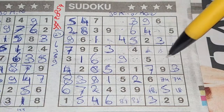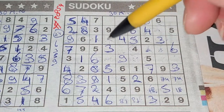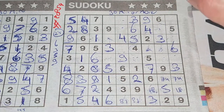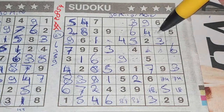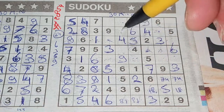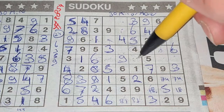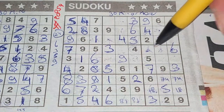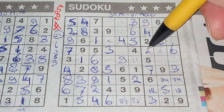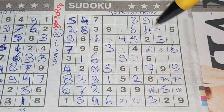Alright. 2 numbers left in the third row for the numbers 8 and 7. No, I cannot fill this yet. Wow. How about those 2 numbers? 1 and 7. No. 8 and 7. How about here, the 1 and the 8? In this column, no. 1, 8, and 2. Yes, 3 missing numbers.